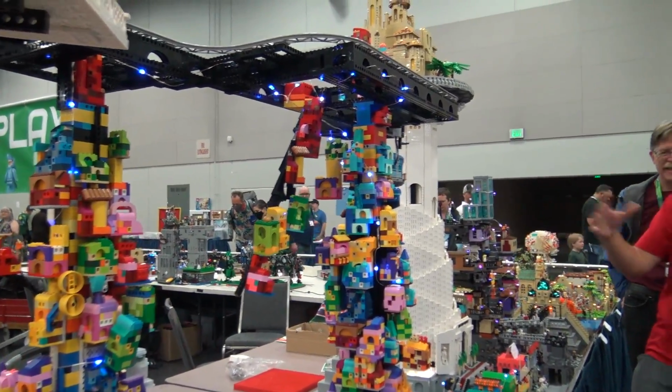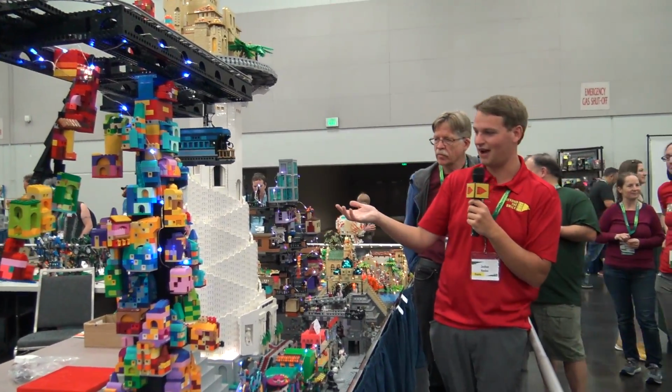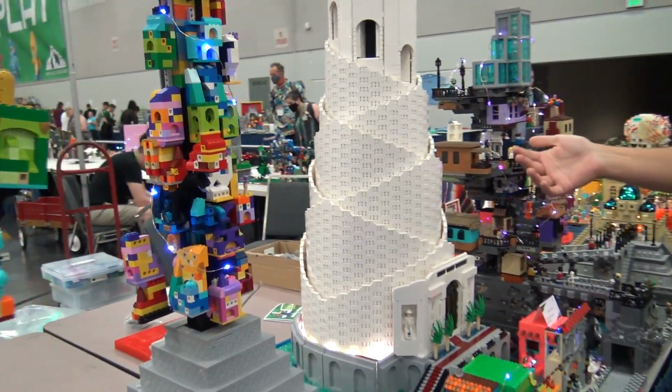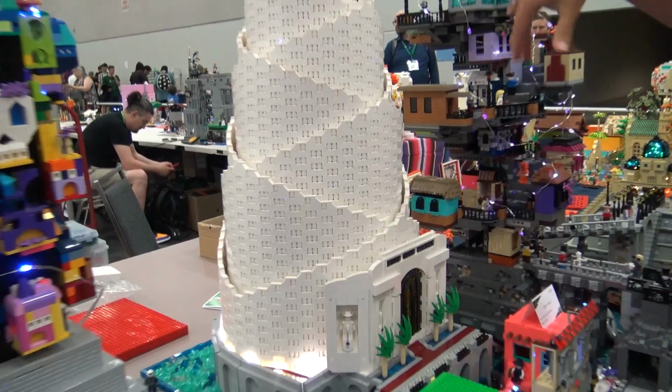Yeah. I mean, it's all extremely impressive. We'll start with the tower here then. So you've got this great sort of like brick bending effect here. So talk about kind of the design of that and how that works with Lego.